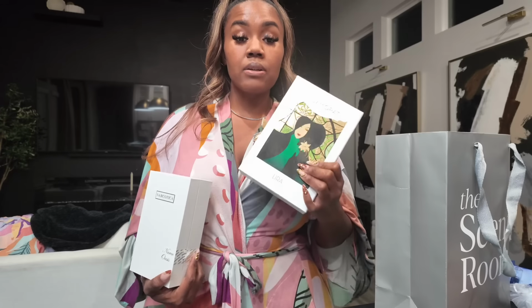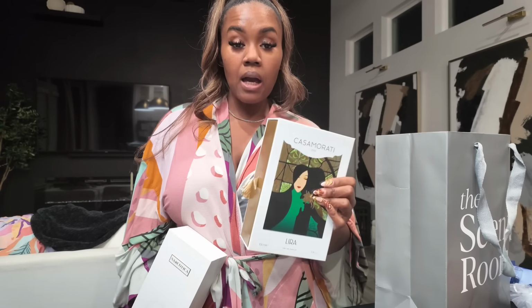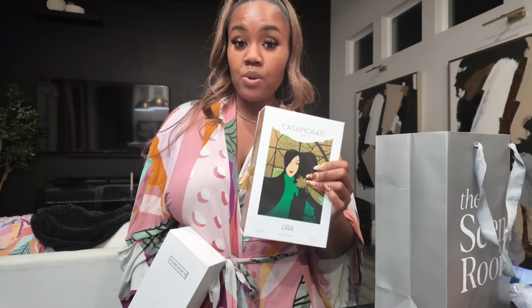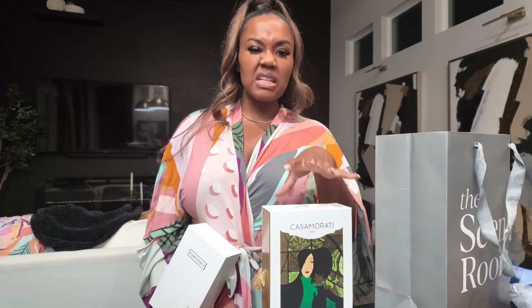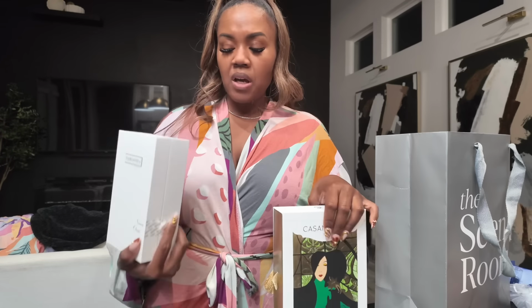I know for sure with Lyra, if you're a brown sugar babe oil girl, they said that the Moolah Brown Sugar Babe fragrance oil is a dupe of this. I do have Moolah, and I will say it is the essence of this. So if you like Moolah, the Brown Sugar Babe fragrance oil, you will like this.